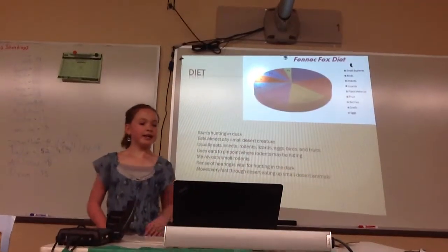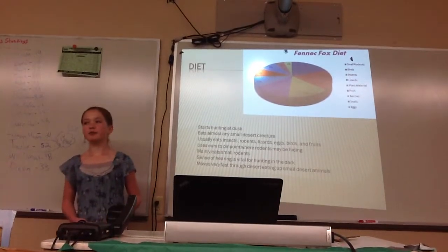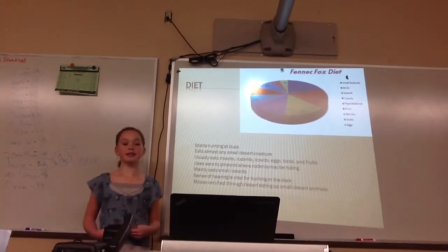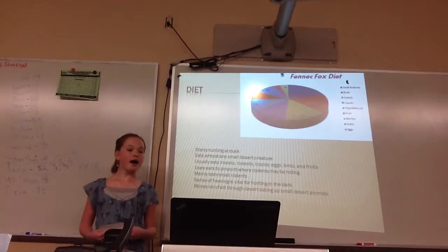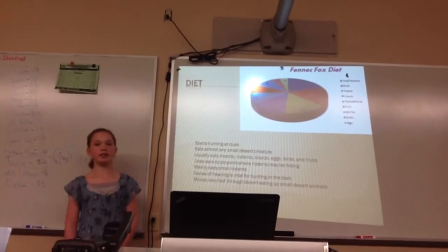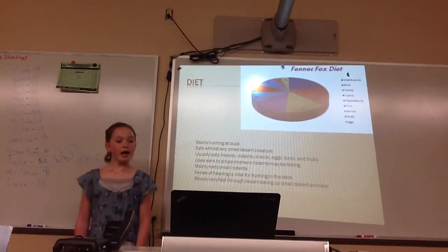And for the diet, it starts hunting at dusk, and it'll eat almost any small desert animal. It usually eats insects, rodents, lizards, eggs, birds, and fruits that it can find. It mainly eats small rodents. It uses its amazing hearing that it gets from its extremely large ears to pinpoint where a rodent may be underground.